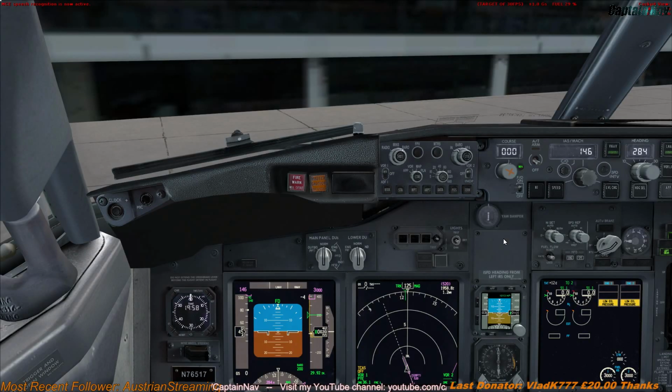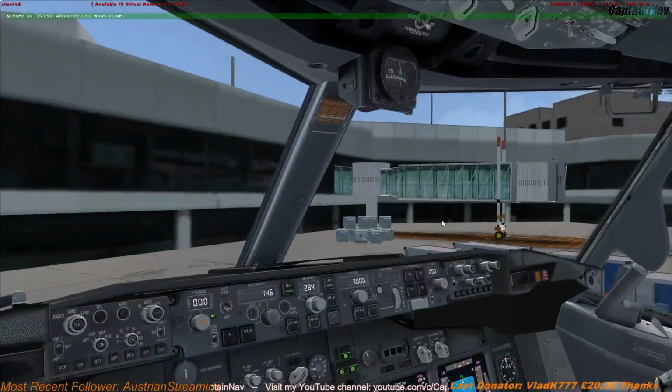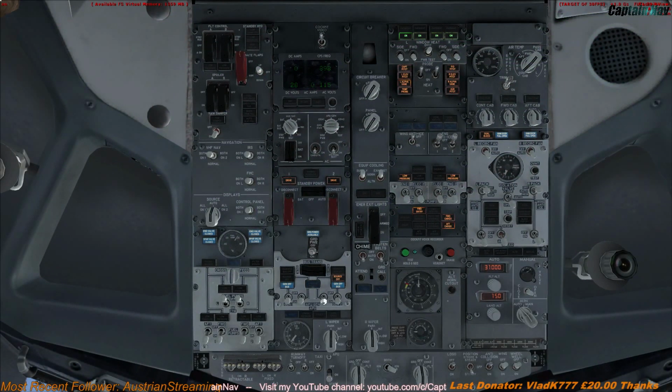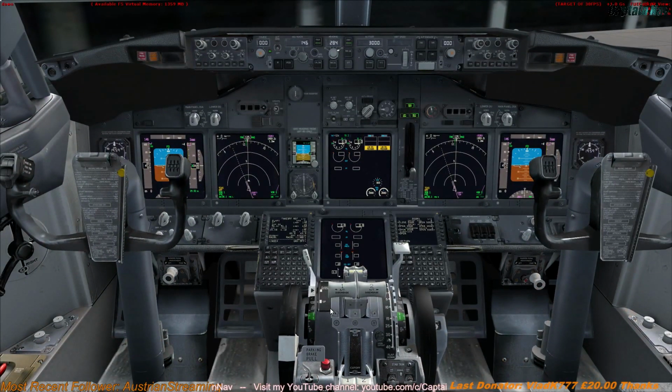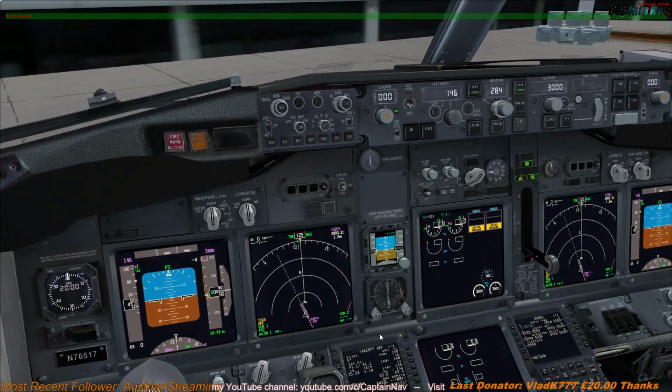Safety inspection checklist. Surfaces and shocks, checked. Maintenance status, checked. Battery, on. Electric hydraulic pumps, on. Landing gear lever, down. Aircraft documents, checked. Safety inspection checklist complete. Let's do the clearance: cleared through the Apple Valley Airport, 127 departure. Yeah, he's closed the door, good. Departure frequency 135.65.